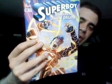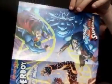Moving on to Superboy, issue 19. The Secret Origins of Superboy, which ties into Lois Lane and Superman. So basically, this issue is kind of a secret origins for not only Superboy, but also for Harvest. And it starts off kind of slow, giving us a bit just on who Harvest is and where he came from and what he did.